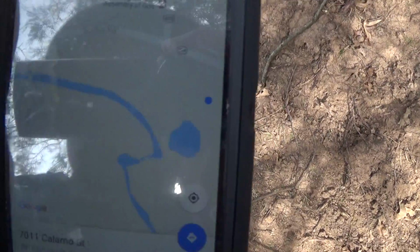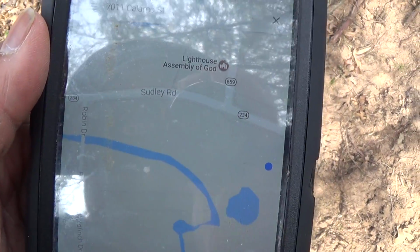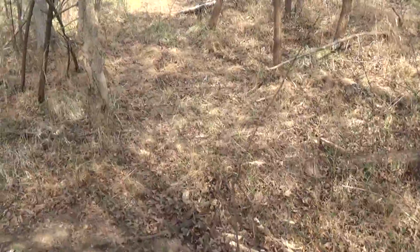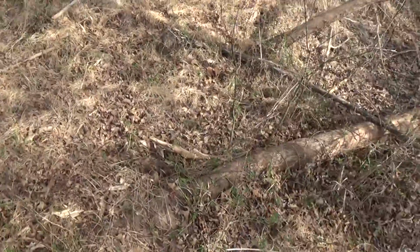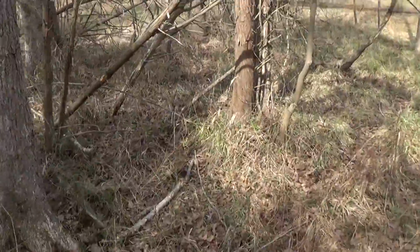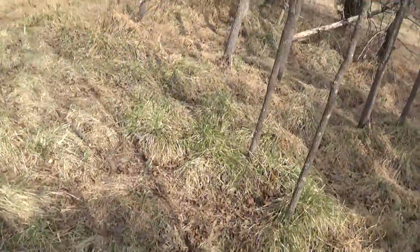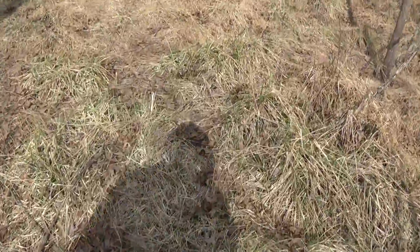I think, according to this, we would have to jump over the stream. And as you can see on Robin Drive, there's a little piece there that you can enter the property. So that might be a fine storage area too. Let's see how big that is. That's all the way on the other side of the property, so it'll be away from the house. Possible. Maybe too far.